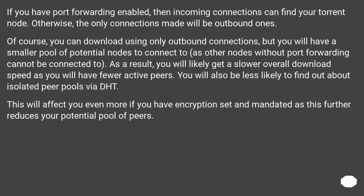You will also be less likely to find out about isolated peer pools via DHT. This will affect you even more if you have encryption set and mandated, as this further reduces your potential pool of peers.